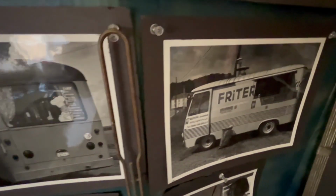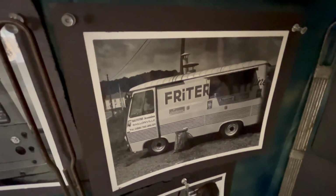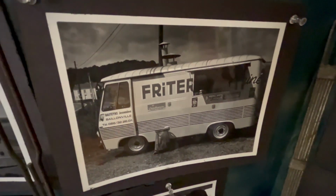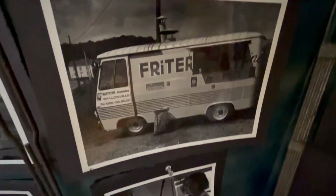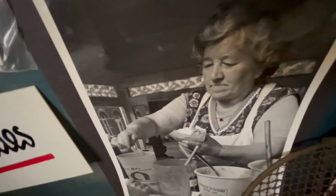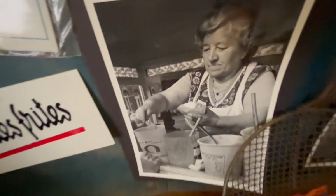Here's a little, what is that? Not a bus, what is it? Volkswagen. A truck. Van. And look at her. She's got her big frite cutter there. And here's this woman leaning over to serve her customers.